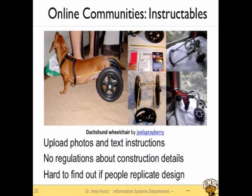So, as promised, Instructables is a website where users can upload photos and text instructions to build almost anything. So here's an example. One of my favorite things on Instructables is a Dachshund wheelchair for a dog. So this site is really very active, and it hosts a wide diversity of projects. However, there are no rules for authors about how they're going to describe the designs, the parts they're going to use to build anything. And there's also not a lot of structure to find out if others have followed your instructions and actually recreated any of your designs. And in many ways, I see Instructables as very similar to Tom Jerry's website, Workshop Solutions.